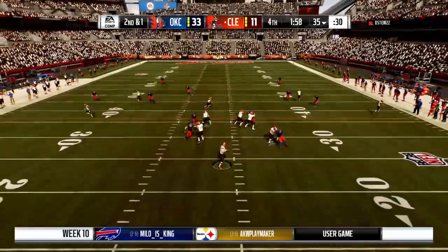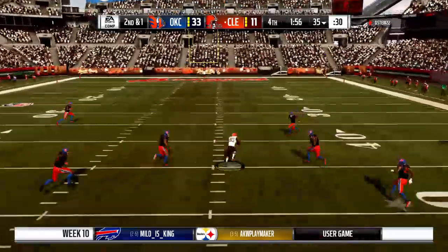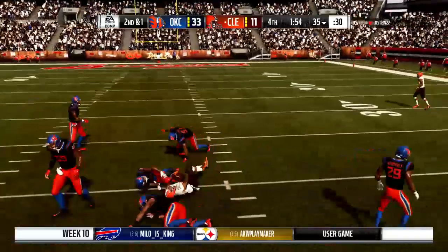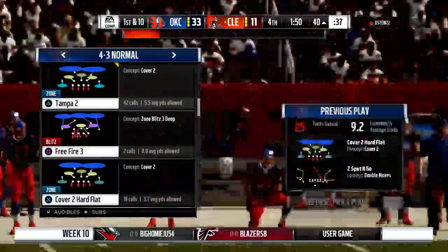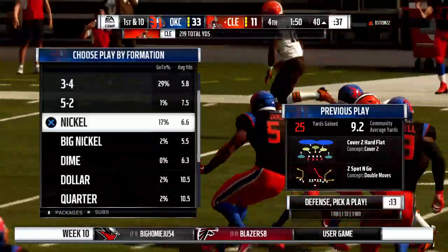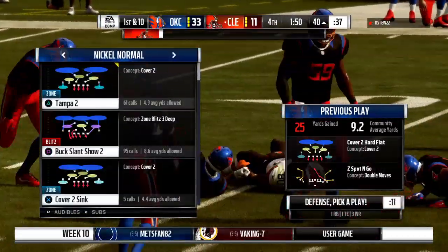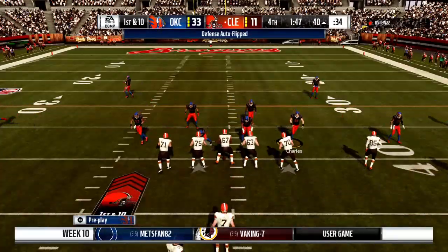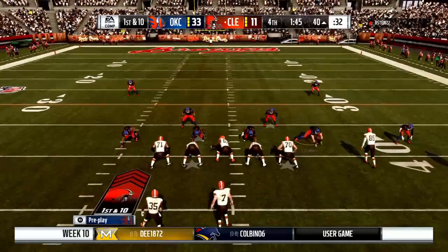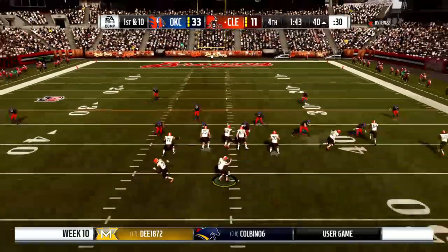From the shotgun, he'll look to throw. Over the middle and into the hands of his receiver, Landry. And they've got it well across midfield, down to the 40 before it's all said and done. A really nice gain of 25 yards. This quarterback now a perfect 8 for 8 to start the second half. Not bad.